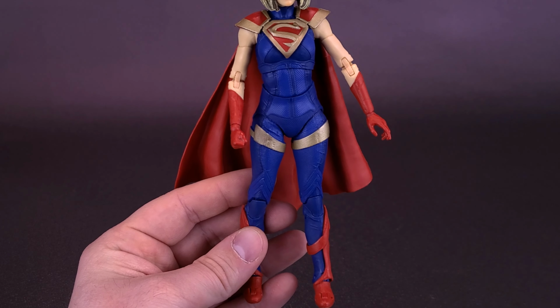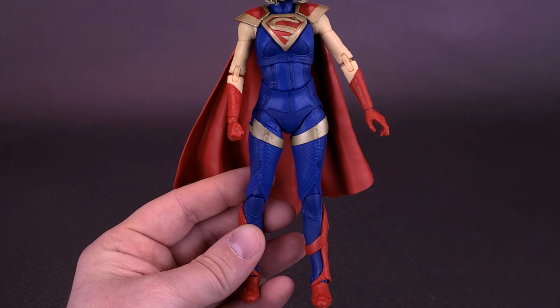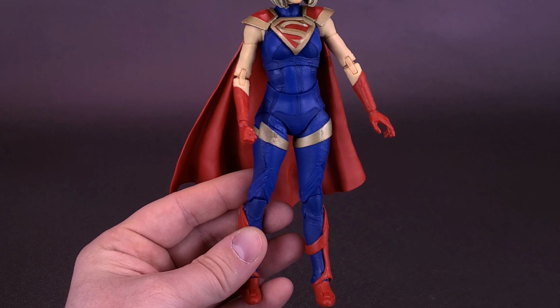I think if anything, of all the three figures so far, well, the three figures prior to looking at Supergirl, I think she actually has the most level of paint that's been applied.